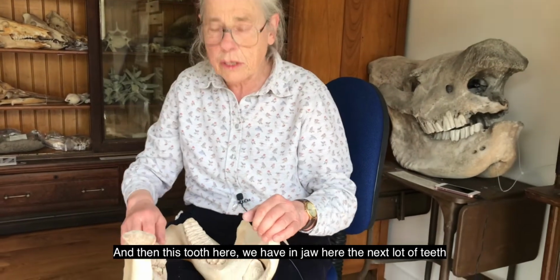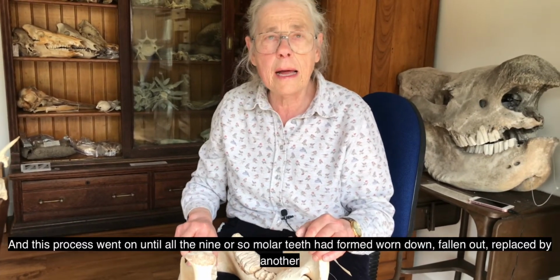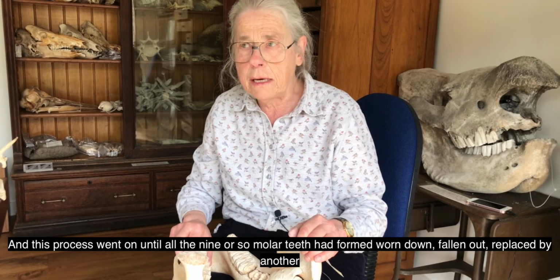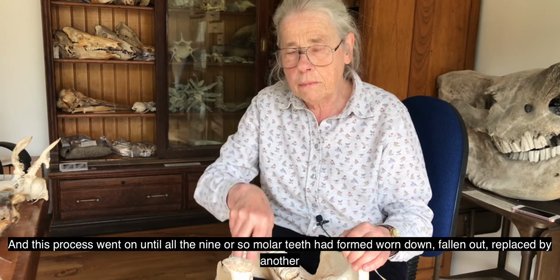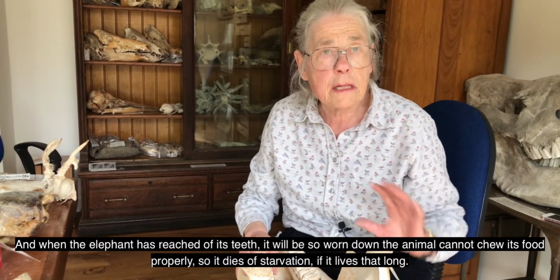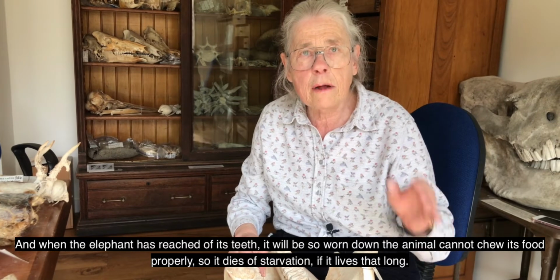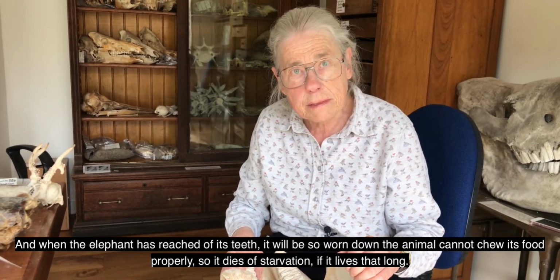And this process went on until all the 9 or so molar teeth had formed, got worn down, fallen out, replaced by another. And when the elephant gets to the end of its teeth, it is so worn down, the animal cannot chew its food properly, so it dies of starvation. It lives that long.